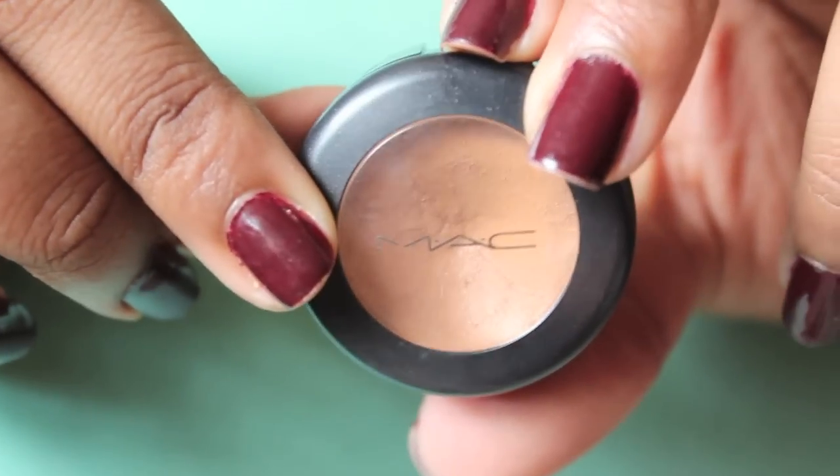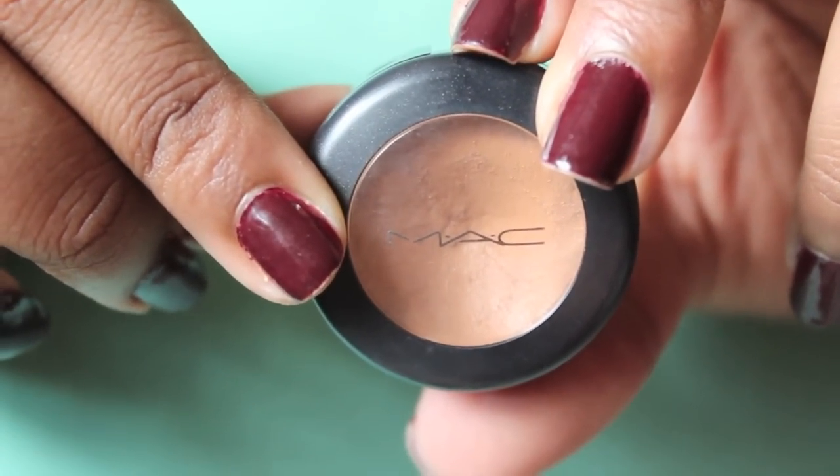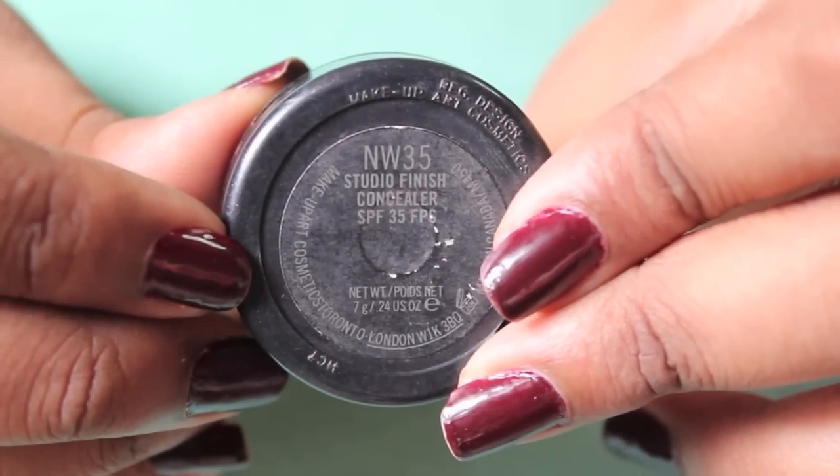The foundation powder. Next product is also a psycho repurchase. This is probably my fourth or my fifth repurchase of the product, and it is my MAC Studio Finish concealer in NW35. Story behind why I get NW35 is because in Singapore, that is the darkest shade available, NW35. Can you imagine my sisters of colour? If they want to get foundations or if they want to get concealers, this is the darkest shade. Like, hello! Are you colorblind?